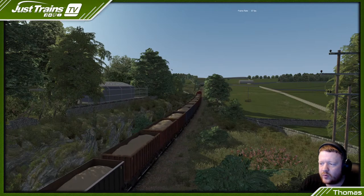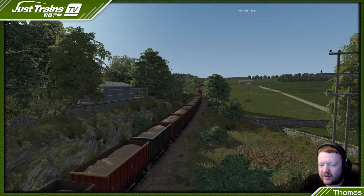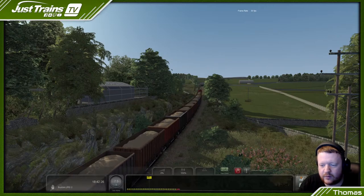There's not tons of photos, but if you search through the years, there's old bits and pieces, like there used to be Class 37s that ran down here with the ICI hoppers, for example.